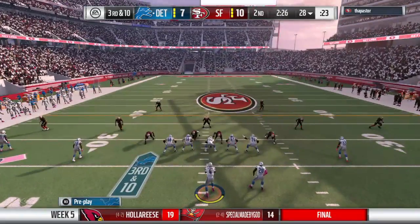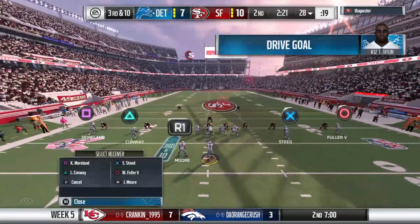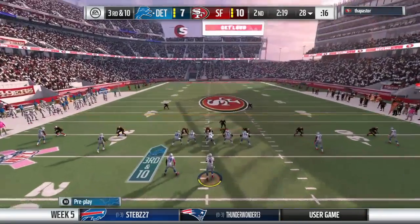And it looks like we've got a dime set here defensively. 6 DBs in the game. Here we go. Let's go.